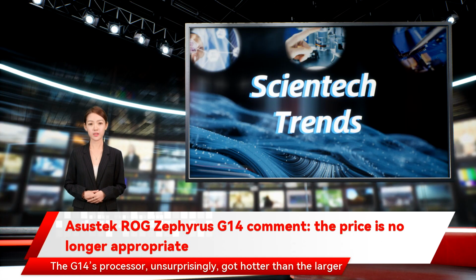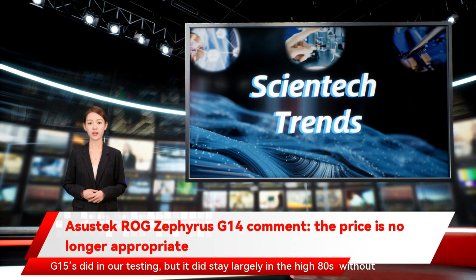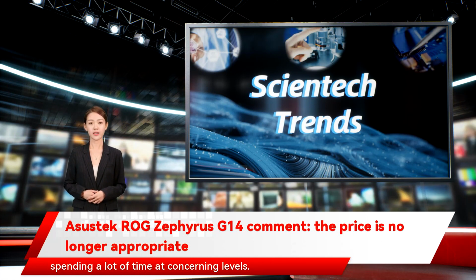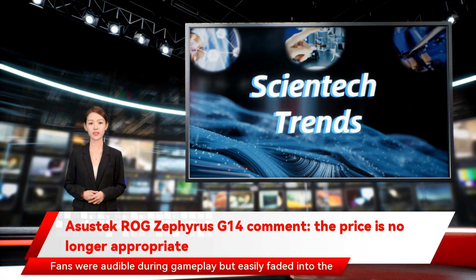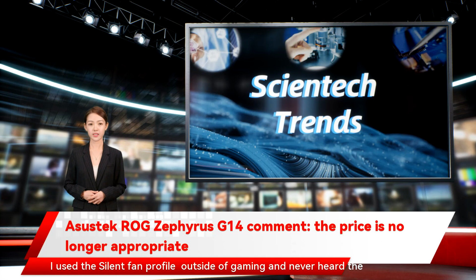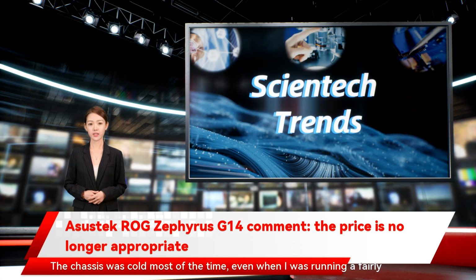The G14's processor, unsurprisingly, got hotter than the larger G15s did in our testing, but it did stay largely in the high 80s without spending a lot of time at concerning levels. Fans were audible during gameplay but easily faded into the background. I used the silent fan profile outside of gaming and never heard the fans even with my ear to the deck. The chassis was cold most of the time, even when I was running a fairly heavy workload.